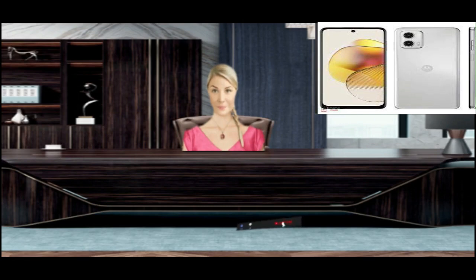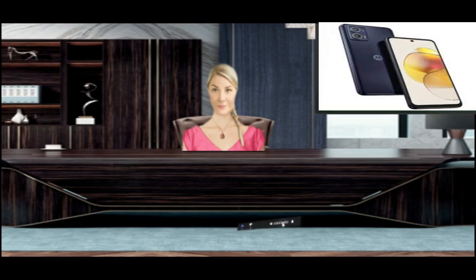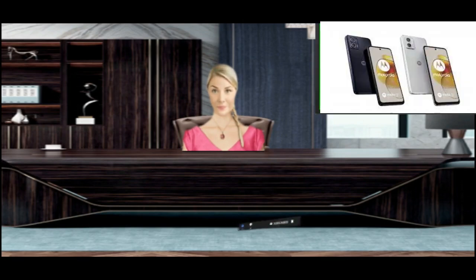Motorola Moto G73 has a large internal memory of 256 GB. It has enough RAM for multitasking, 8 GB. There are some bad apps that may contain viruses, threats or malware. Please read many user reviews before installing any apps, especially new or not popular apps.